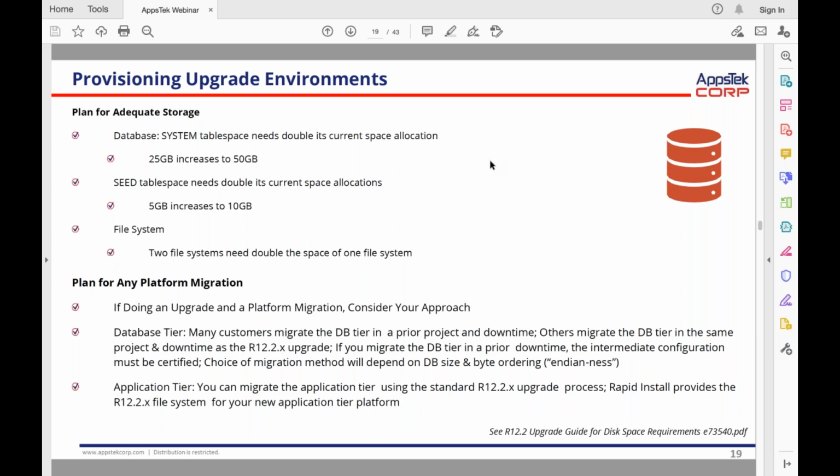Plan for any platform migration. If you're doing an upgrade and a platform migration, consider your approach. Database tier: 21c has been released. Should we really adopt 21c? Or they're releasing this summer, I guess, 19c. When do we get our database upgrade in the sequence? Application tier first or database tier first, or vice versa?